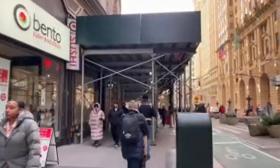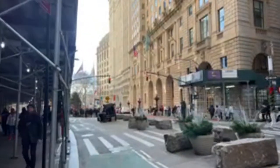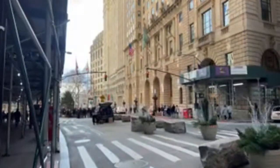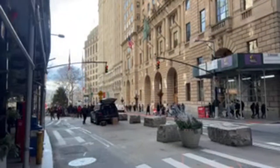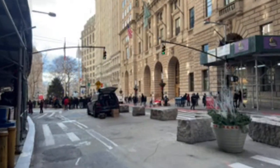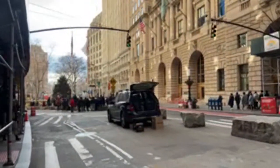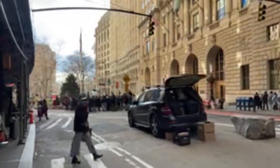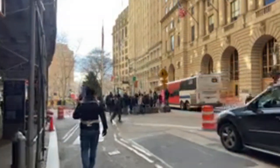Okay, so we're almost at the Charging Bull. You can kind of begin to see its tail up ahead. Legend is, if you touch the bull, you will become a millionaire, and it doesn't matter where you touch it, and it is an anatomically correct bull. So there are long lines in both the front and the back.